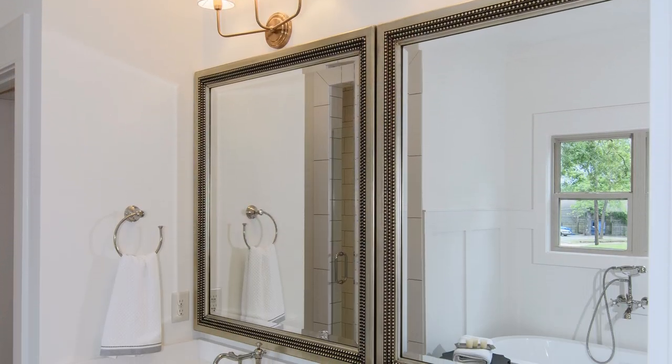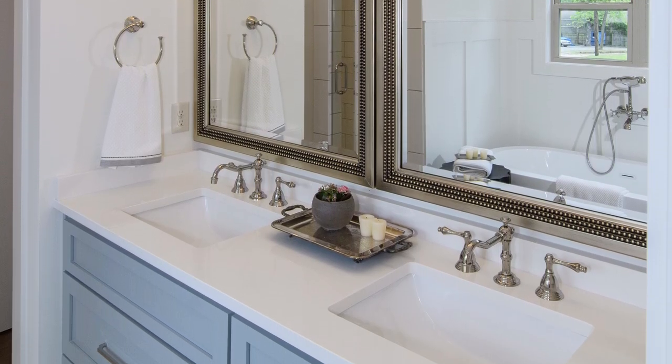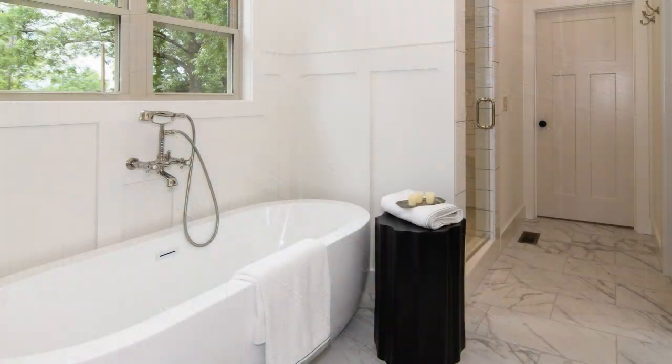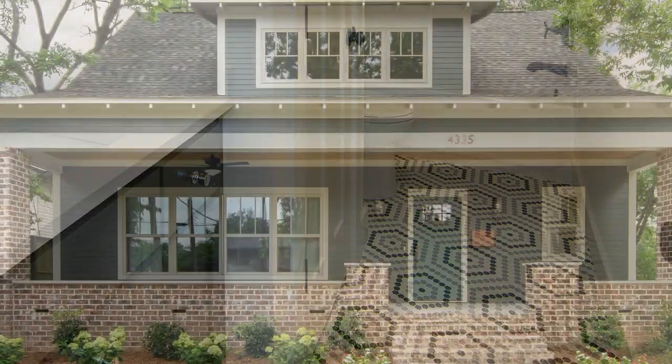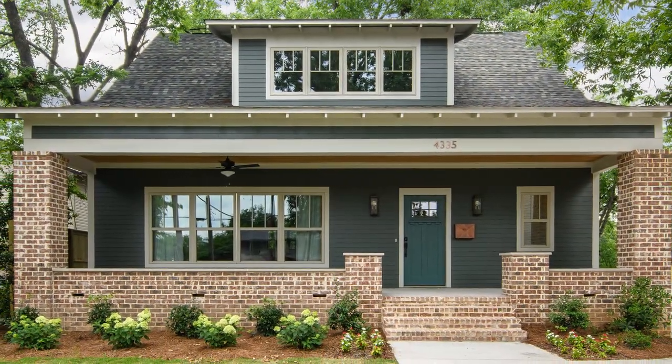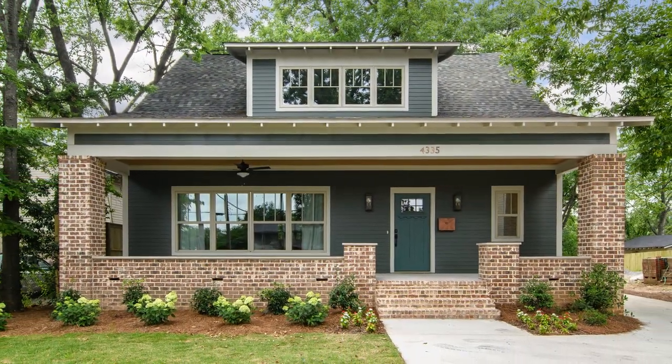The master bath is highlighted by a double vanity in Sherwin-Williams Booth Bay Gray and a wall-mounted tub filler. The funky floor tile in the upstairs bath and the overall charm of the home pay homage to the neighborhood's historic roots.